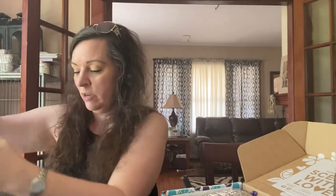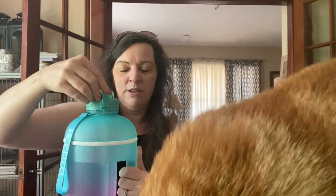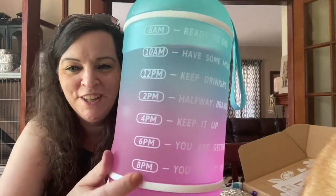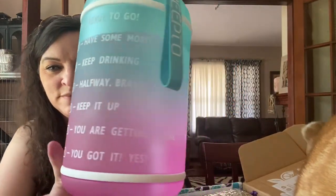If you need to drink water, it's got this cute little thing, and it's got the thing so your straw won't come out, and it bends down. And that's Gingy, excuse you. So it's like 8 a.m., 10 a.m., 8 p.m. So it's kind of like a motivator, and it's got a strap.